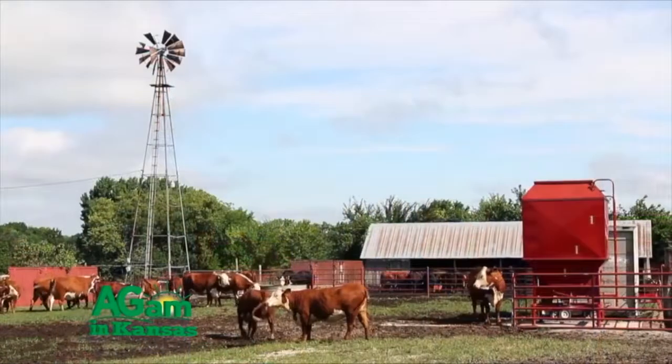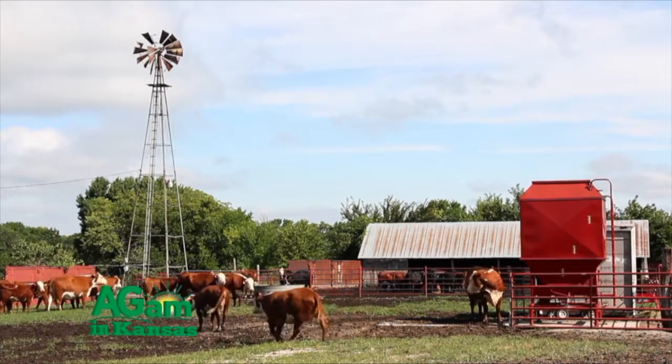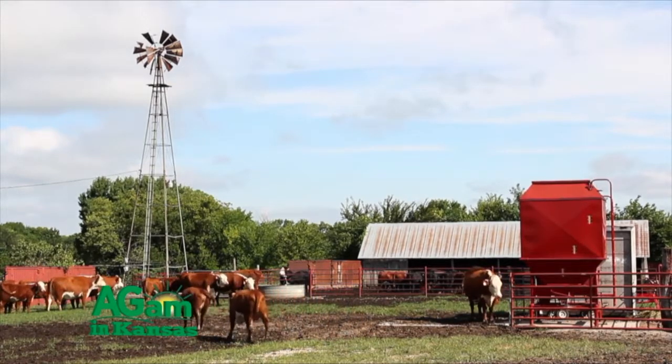Well, we're fifth generation. Our great-great-grandfather came here in 1868 from Germany. Family has been in the Hereford cattle business since 1896, and for almost 100 years, that's all we had was registered Hereford cattle.